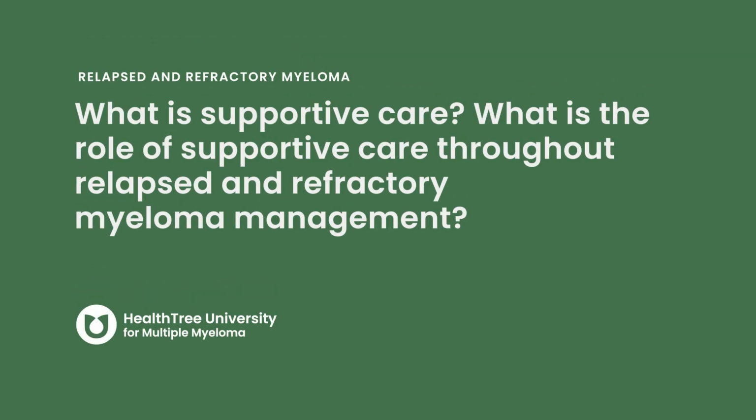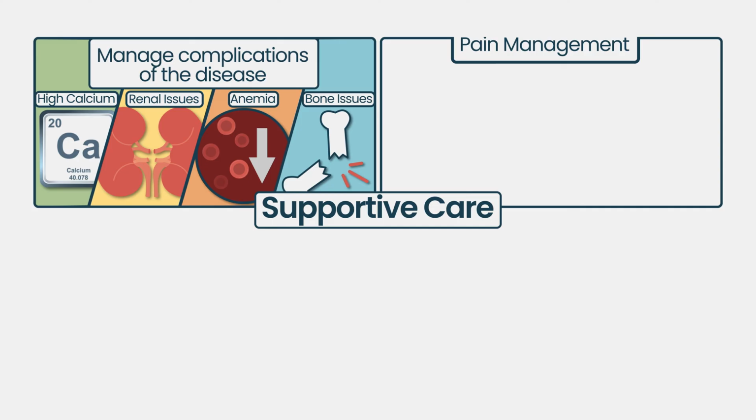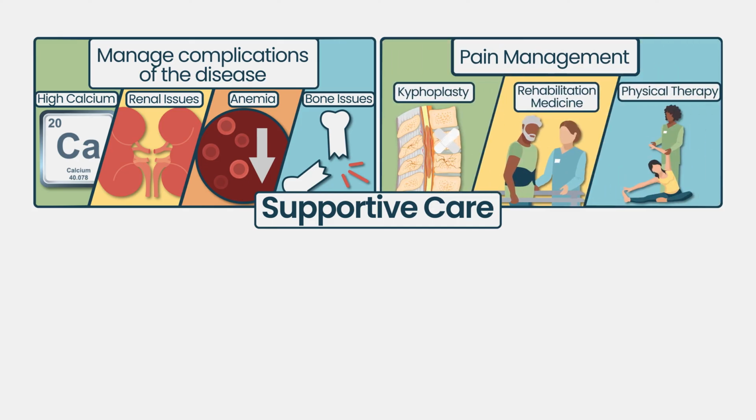What is supportive care? What is the role of supportive care throughout relapsed and refractory myeloma management? Supportive care is very important, and it can be anything from treating the upfront complications, the CRAB criteria. Then pain management, of course, is very important, involving the supportive care team to have an optimal pain management regimen, maybe having kyphoplasty if there are compression fractures, and working with rehab medicine and physical therapy. Those are really important patient resources to enhance quality of life.